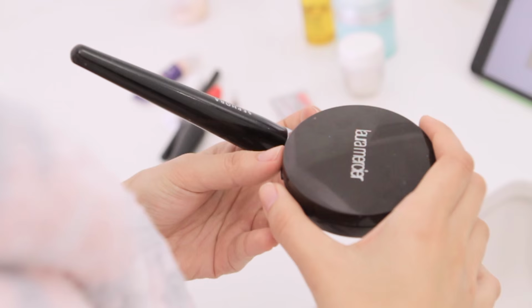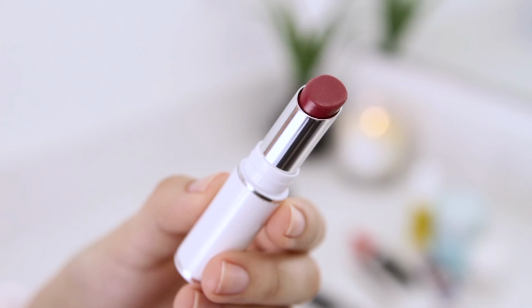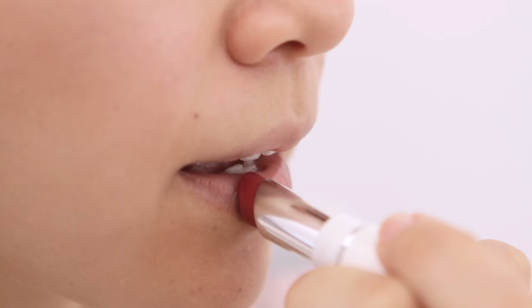Then I set everything with my Laura Mercier Smooth Finish Foundation Powder, and I just do a light dusting of this on my face, nothing crazy or intense here. And finally, on my lips, I'm using the Lancome Shine Lover Lip Color in number 388, Plum, insert French word that I cannot pronounce and don't want to butcher. I really love these lip colors from Lancome because they're super hydrating and you get really great color out of them. So it's like a lipstick with a more hydrating quality to it.